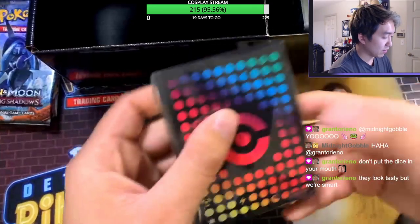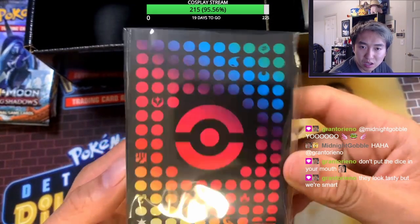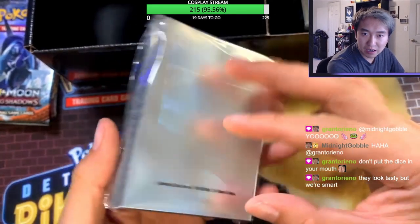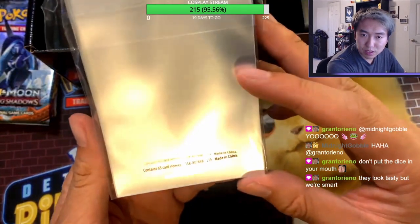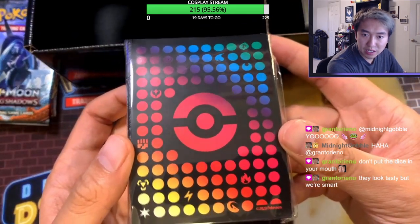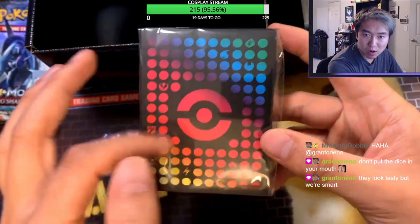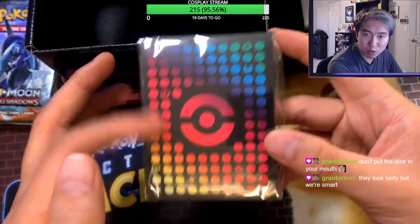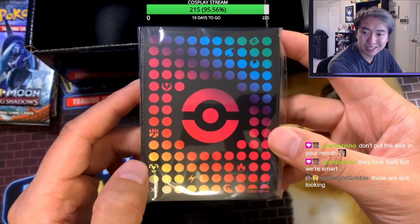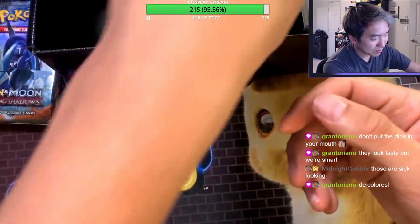You get some fun dividers. Look at that. These are cool looking. Look at that. That's so cool. These are like the card sleeves you get. You get 65 of them. And they are pretty baller, actually. I've never seen anything like this before, just all the Pokemon symbols, you know, like the rainbow colors. So, pretty cool stuff. Looks pretty good.